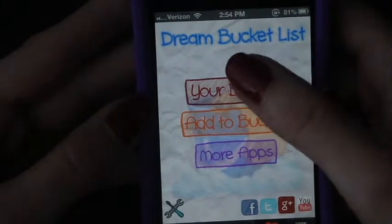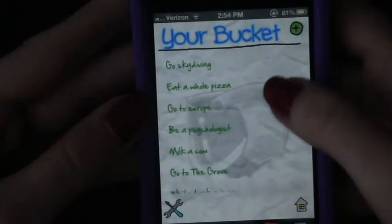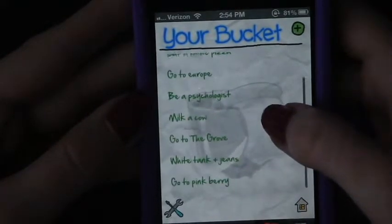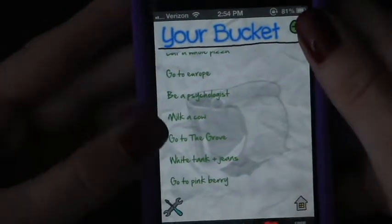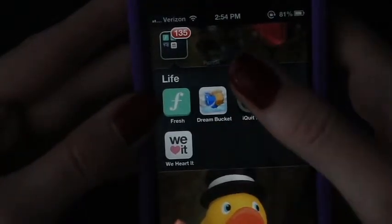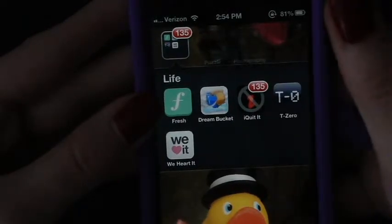And then you can just make a bucket list. Mine are go skydiving, eat a whole pizza, go to Europe, be a psychologist, milk a cow, go to the Grove, and go to Pinkberry. It's just a nice way to keep everything in one spot, because I can't write it on a piece of paper because I will lose that piece of paper.